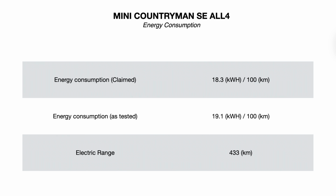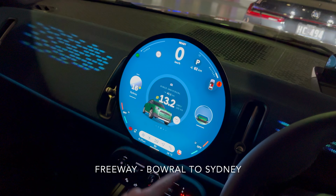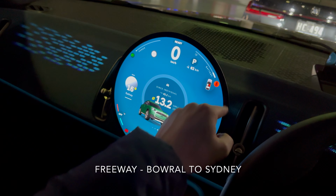And finally, energy consumption. So on your screen is what I was able to achieve driving around the city, on the motorway and around the country. So overall, nothing groundbreaking, but I am pretty happy with that result. So with my driving impressions out of the way, let's now wrap up with a verdict.